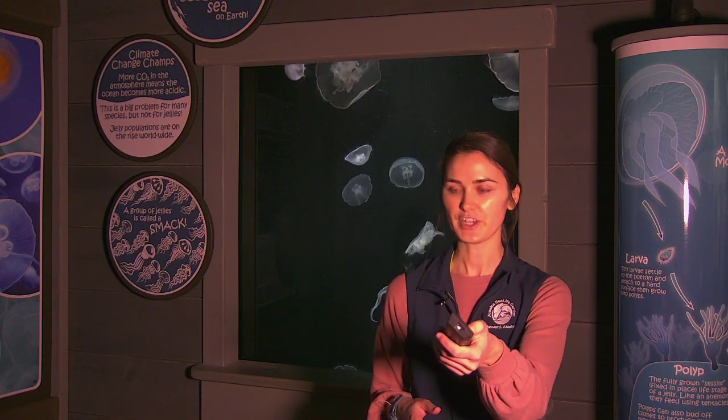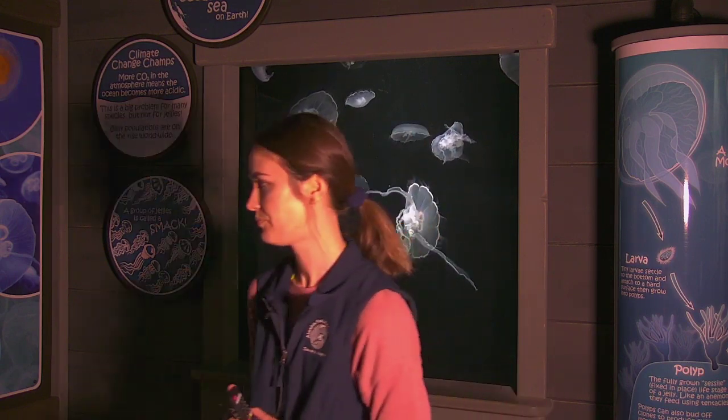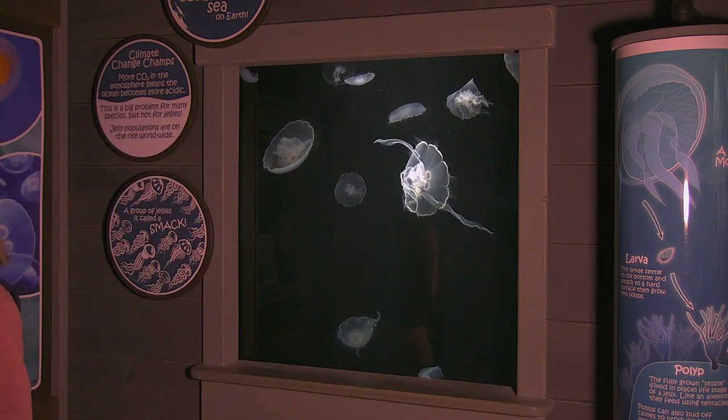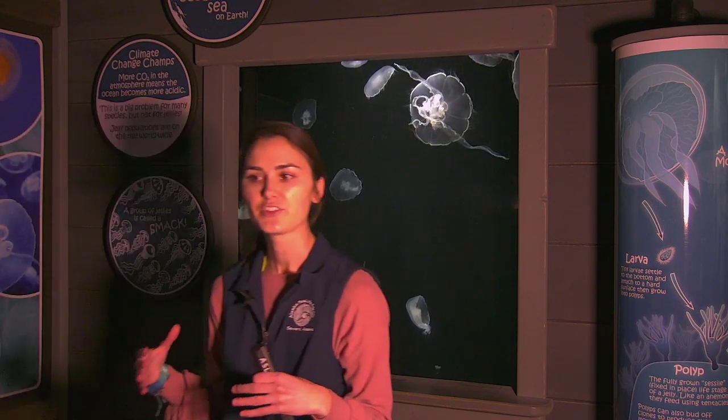But a good rule of thumb is the longer those stinging tentacles, the harder the sting. So I'm gonna see if I can zoom in, hopefully, on our lion's mane jelly. And you can see our lion's mane jelly is one of the larger species of jelly out there. They have tentacles that can be up to 120 feet long. So very long, they're eating larger things like our larger fishes. But our moon jellies here at the Sea Life Center are eating brine shrimp.